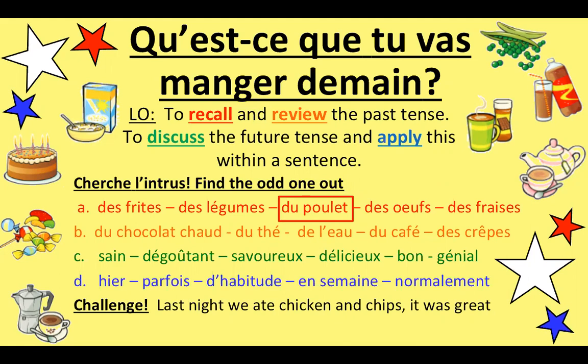Du goes with any of the nouns that we know that are masculine, okay, so anything that's le, therefore we need to be using du. And then thinking and reminding ourselves of that first lesson, de la would be what would go in front of words that are feminine, okay.